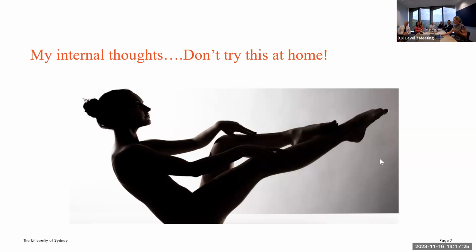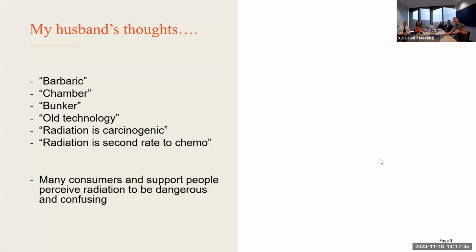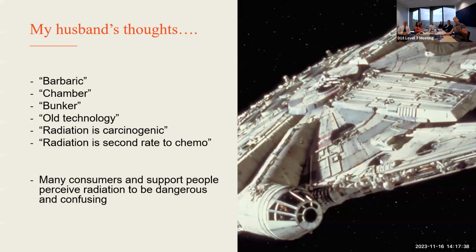But I think for me, the take-home message about being a breast cancer patient and then in later years somewhat a consumer representative is that my husband had very different thoughts about what radiation therapy was to what I actually thought I was having. He was particularly concerned about the use of radiation therapy. It didn't seem to make any sense to have a therapy that was done in a bunker, for example. We use the word chamber or bunker. He thought it seemed like an old technology, and that radiation is carcinogenic. And he thought that radiation was very much second rate to the chemo.